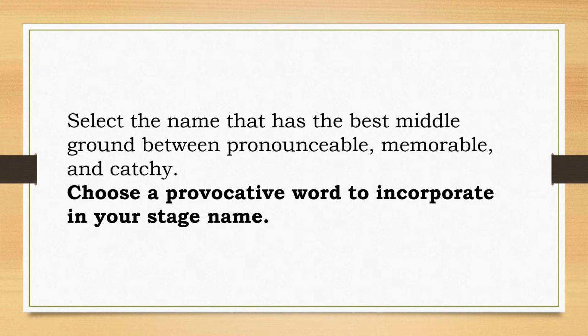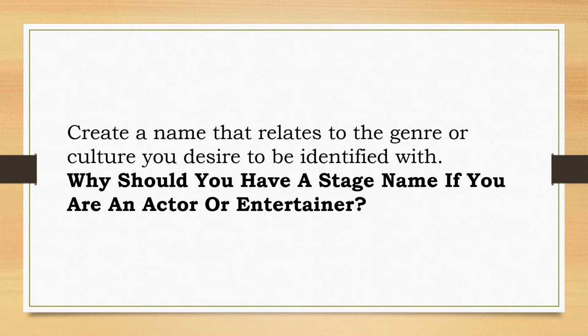6. Choose a provocative word to incorporate in your stage name. Create a name that relates to the genre or culture you desire to be identified with.